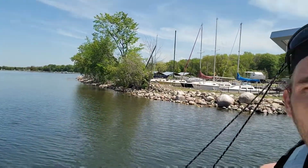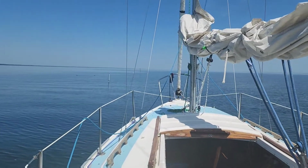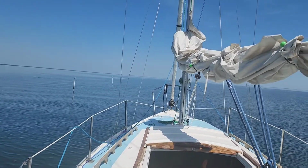Alright, so we got out of the dock successfully by ourselves for the first time. So that's good. Here we are, headed out into the big pond. So I'm hoping this will go nice and easy.